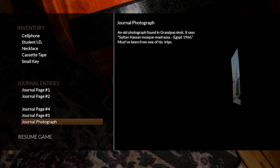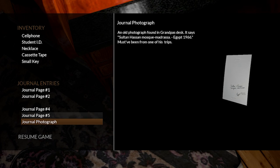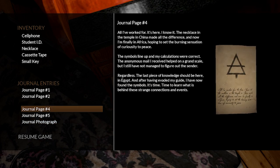The photo. An old photograph found in Grandpa's desk. It says, Sultan Hassan Mosque Madrasa, Egypt, 1966. Must have been for one of his trips. Okay, and I think that was Journal 4.